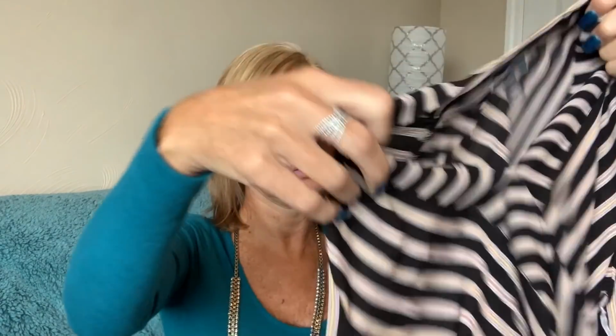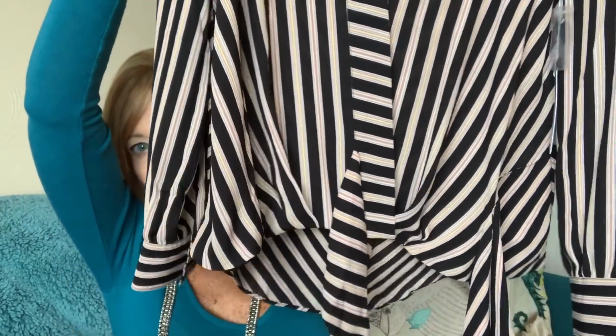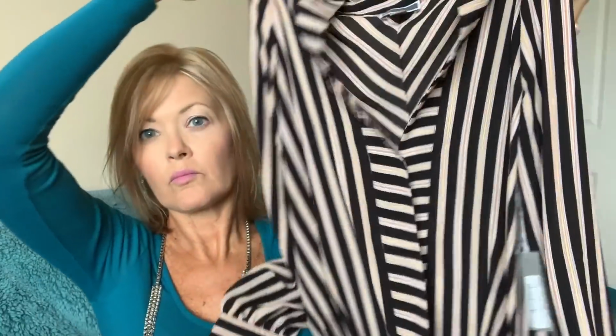Okay. Next up is a long sleeve blouse by Chelsea28 in this stripe pattern, and it ties at the bottom there. Okay. Next is a sweater by this Camuto.